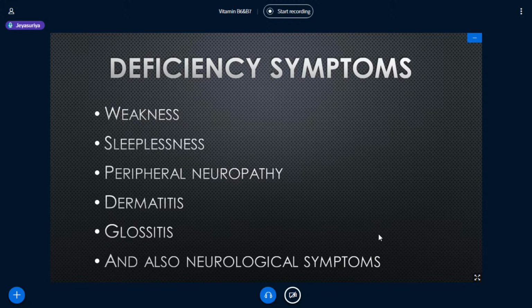On the other hand, dermatitis is nothing but inflammation of the skin. Inflammation in the sense of injury, or putting it in simple terms, inflammation means damage. So dermatitis is damage to the skin, and glossitis is damage to the tongue.